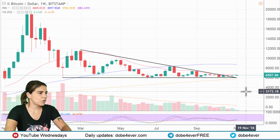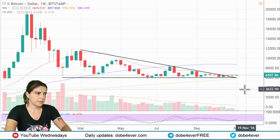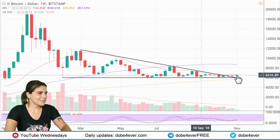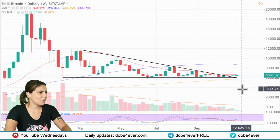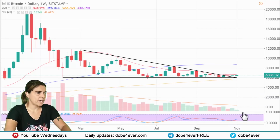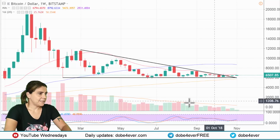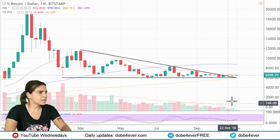So I don't think that we're going to be consolidating here for a long time. I don't think this is bottom consolidation accumulation because the volume is just not there. That's not usually how bottom consolidation looks. You would usually have a lot of volume, and it's not showing volume. It's actually still squeezing here.